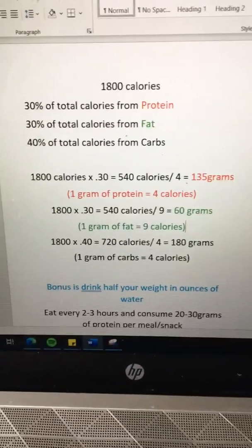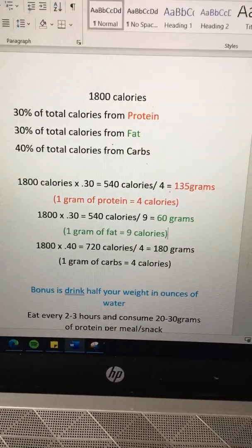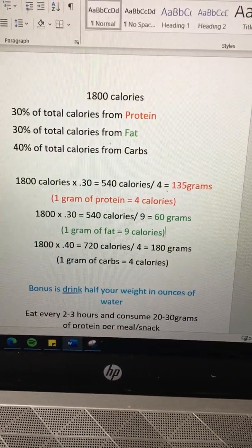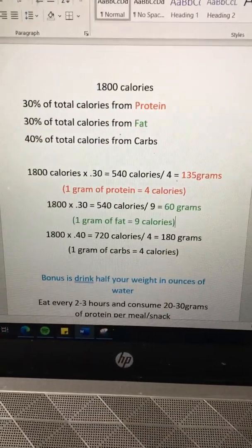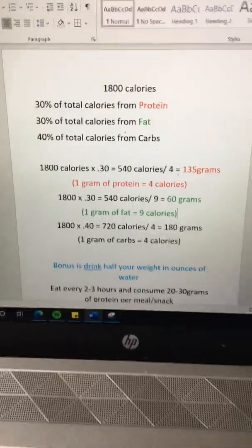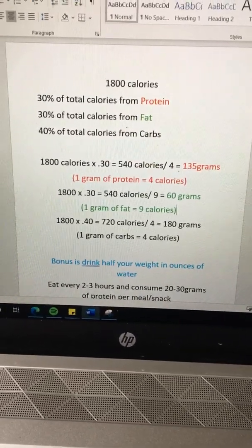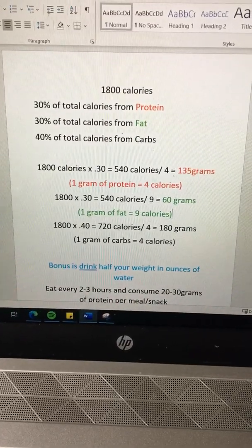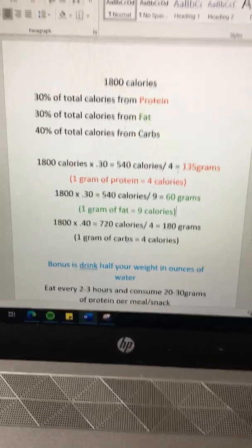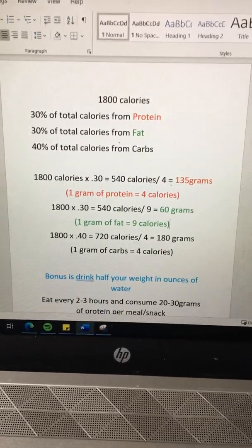And then on this little sheet here, as you can see, we are starting with an 1800 calorie day. 30% of your total calories will be from protein, 30% from fats, and 40% from carbs. If you are using MyFitnessPal or some sort of calorie tracker, generally this is the starting point to breaking down your macros. These are what you would consider the building blocks of your day, what your body needs to just function day to day.